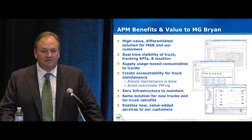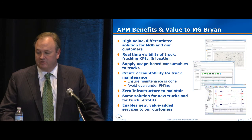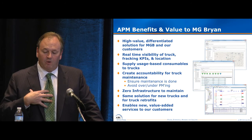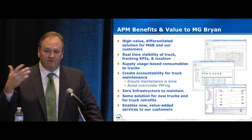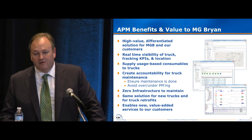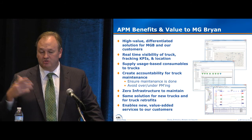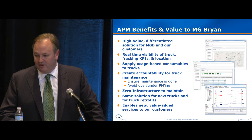We're able to give real-time visibility to the customer. We're able to monitor the usage of consumables. So we're able to do a better job for our people. The MG Bryan staff is able to do a better job helping our customers manage their filter changes, their oil changes, everything. One thing that is really awesome about the cloud too is that the infrastructure is very small compared to setting up server farms. The technology is letting smaller companies give a lot of information to big companies. And that's something that we've embraced, and that's one advantage that we have.